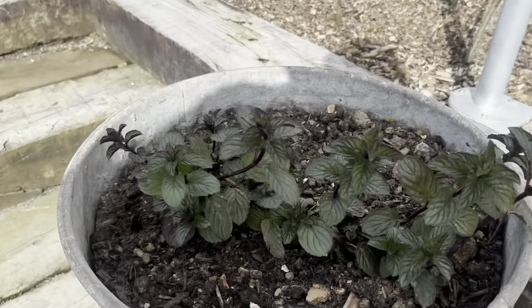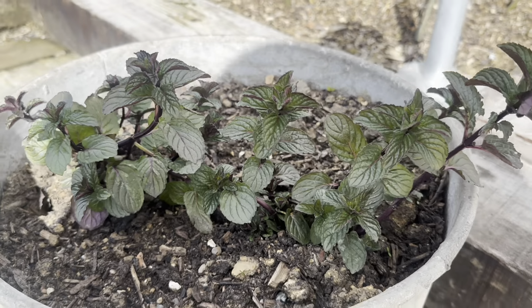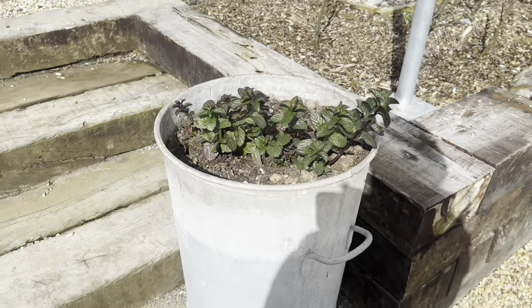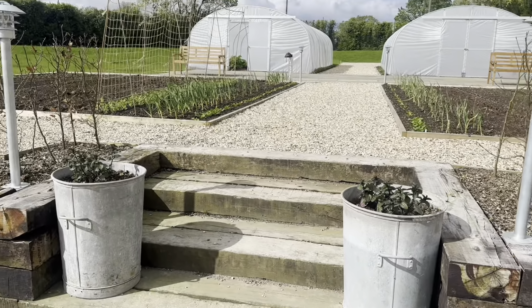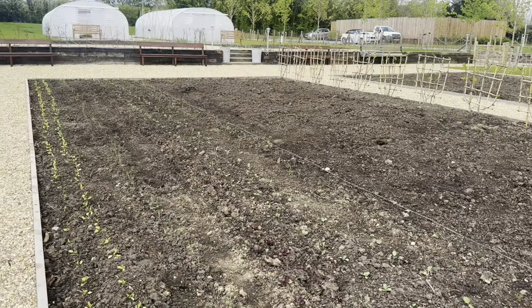I've shot down to these little tubs. We'll be growing mint in these containers, just to make sure that we don't have a mint issue and it taking over the whole thing. So there's a few of these containers dotted around, and we've put different cultivars of mint in.